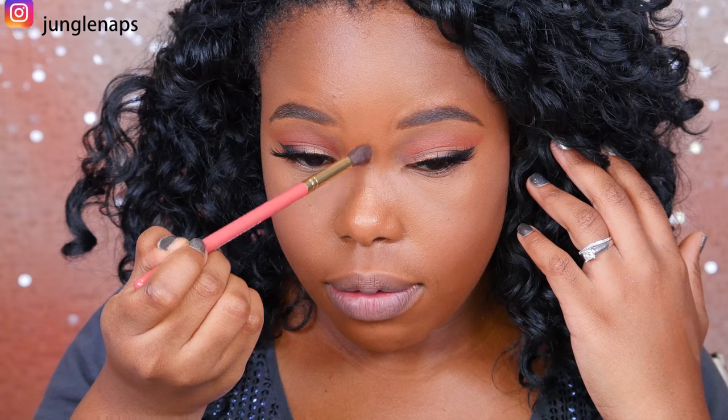Oh, this is so pretty. I don't know why I was scared of this coral color. It's actually really beautiful. And my favorite part is that they blend effortlessly. They are just so gorgeous. You can't even tell that I'm wearing coral on my nose. It just makes my skin look luminous. So I'm very, very surprised. I think that they did a really great job. I don't look overly highlighted. I just look like I have this natural pop and glow.